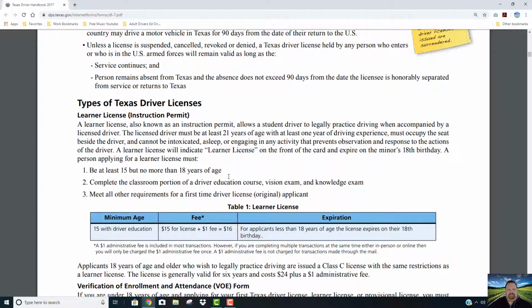So what does it take to get a learner's license? A learner's license, also known as an instructional permit, allows a student driver to legally practice driving when accompanied by a licensed driver. A licensed driver must be at least 21 years of age with at least 1 year experience driving. They must occupy the seat beside the driver, that means in the front seat, and cannot be intoxicated, asleep, or engaging in any activity that prevents the observation and response to actions of the driver.